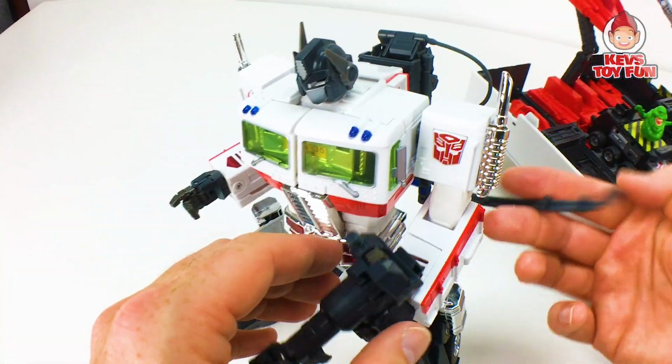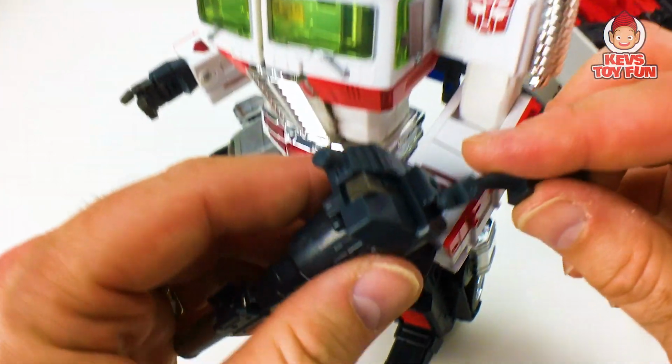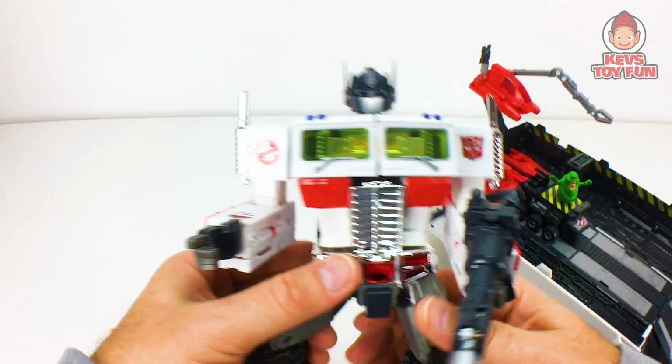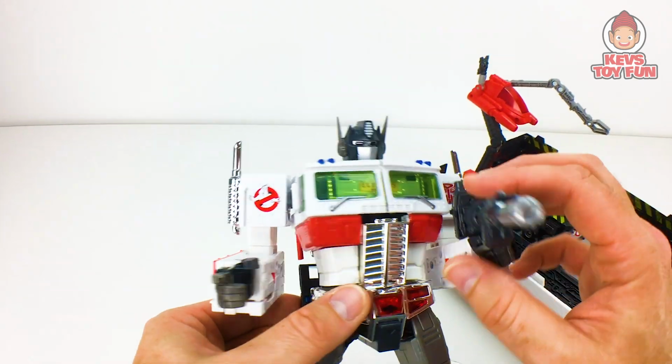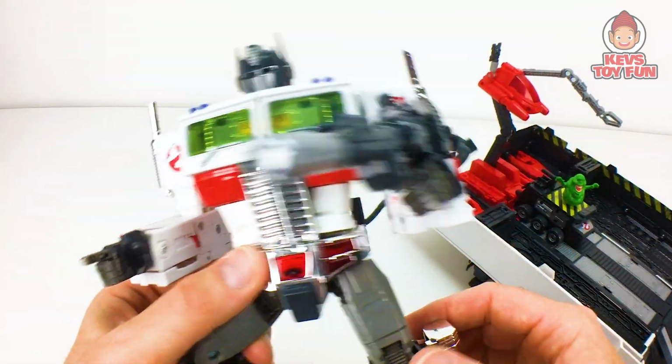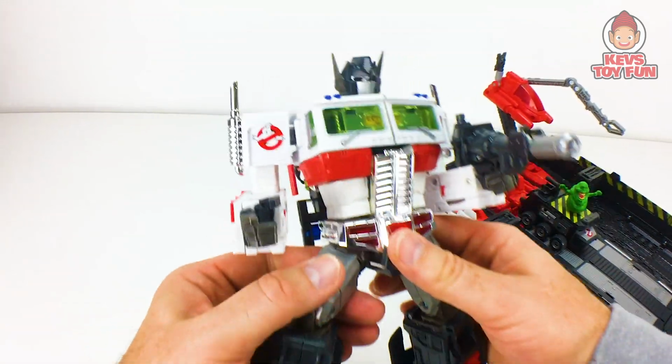And then you stick this guy here inside the back. Kind of like a big rubber piece. And now he's ready to fight some ghosts. I mean, the only thing is, it's kind of a little flimsy in there, which kind of bums me out. But overall, this is a very, very cool figure.